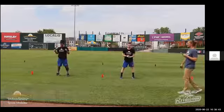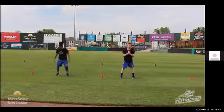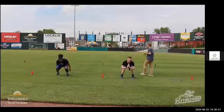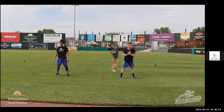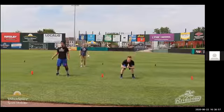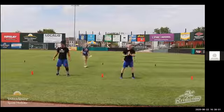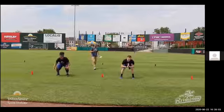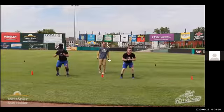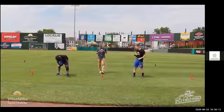Nice and controlled the whole time. They're not dropping down into that squat uncontrollably. It looks good. Finish strong. 10 more seconds. One more good rep. Good. We got a 10 second break and we're going right into our squat jumps.